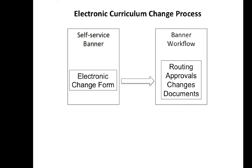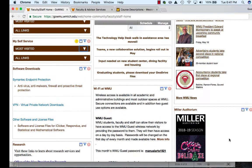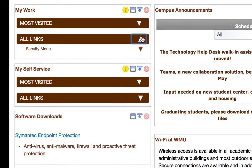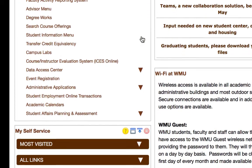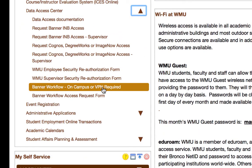To use the Banner workflow system, a faculty member either needs to be logged into the WMU Secure Network from an on-campus location, or use a VPN connection. Software to establish an off-campus VPN network connection is available on GoWMU under Software Downloads. To access the Banner workflow system, under My Work, select All Links. Under All Links, select Data Access Center. Then finally, select Banner Workflow. The Banner Workflow link indicates that the connection has to be made on campus with a WMU secure connection, or off campus, a VPN connection is required.